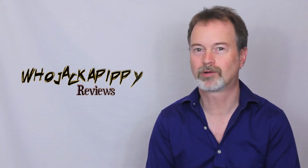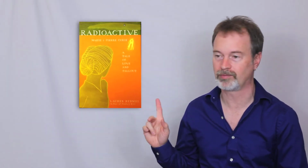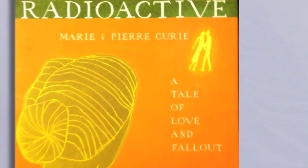You don't have to be a hardcore historian or a scientist at all to enjoy these books. And today I want to talk about this wonderful book. This is one of my favorite books in the last couple of years in popular science. It's called Radioactive. It's by Redniss. And it's the story of Marie and Pierre Curie. The Curies, you may recall, were the people who discovered radioactivity for the first time in the early 20th century. They lived in France. Marie was originally from Poland, and they won a Nobel Prize for their work.